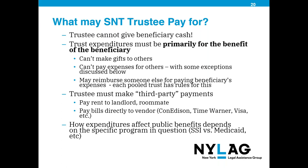Call the trust in advance and explain that you're going shopping for a winter coat and get an assurance that they'll reimburse you for buying the coat.